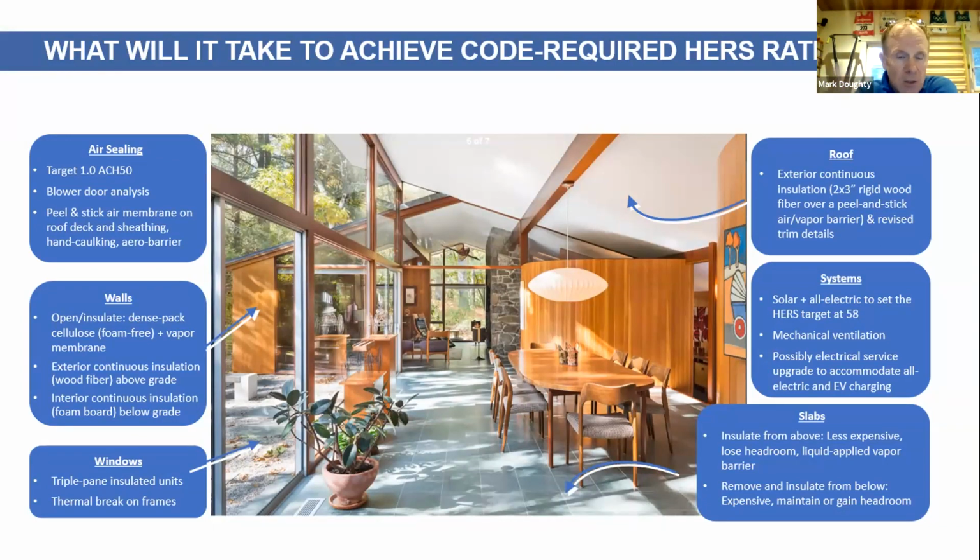On this slide, again, this will be available afterwards, so you can dig into it a little deeper. The real idea is that you'll have to do a lot with air sealing. You'll have to insulate the walls, probably from the inside and outside with continuous insulation. Your windows, Colin had mentioned the embodied energy of windows. I think the math works out that the home will be more efficient if you upgrade to a triple pane insulated window unit and thermally broken frames.